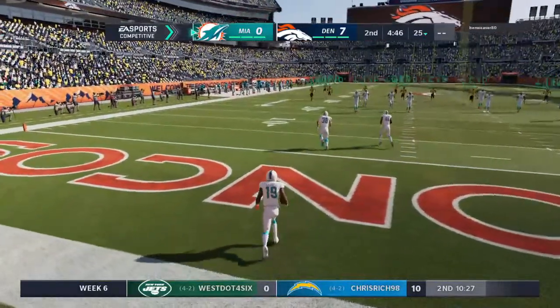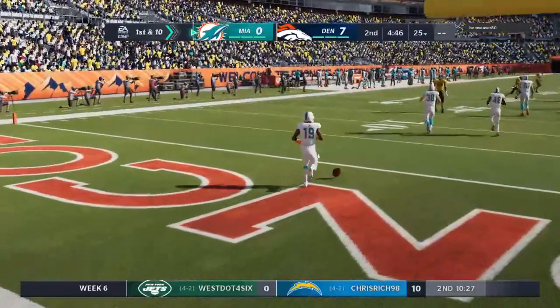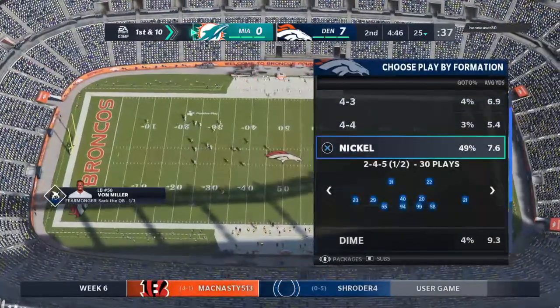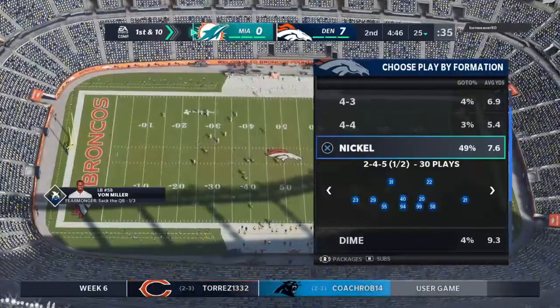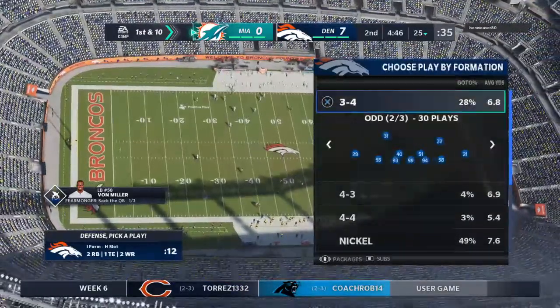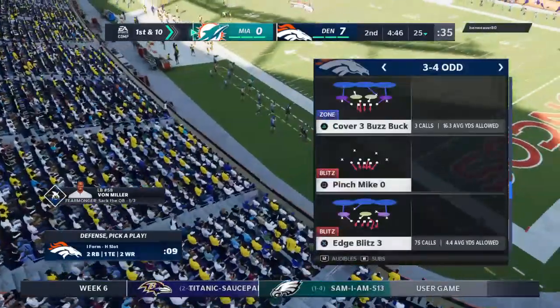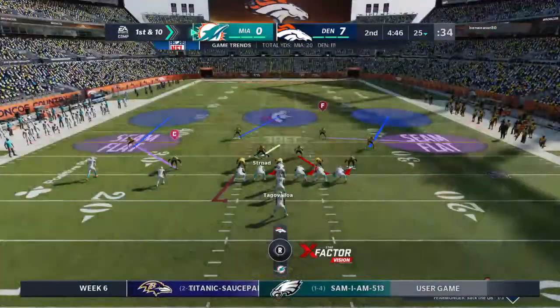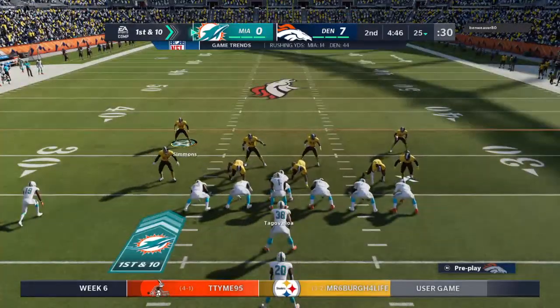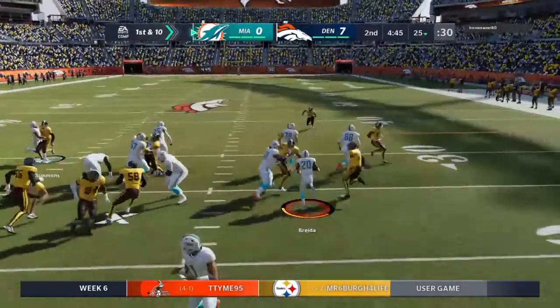And no return on this one as the fair catch is signaled for and taken. The Dolphins take over 1st and 10 at their own 25-yard line. The Dolphins at the line ready for their next drive. And it's been a rocky start for them thus far. They had the turnover and then the punt on those first 2 drives.